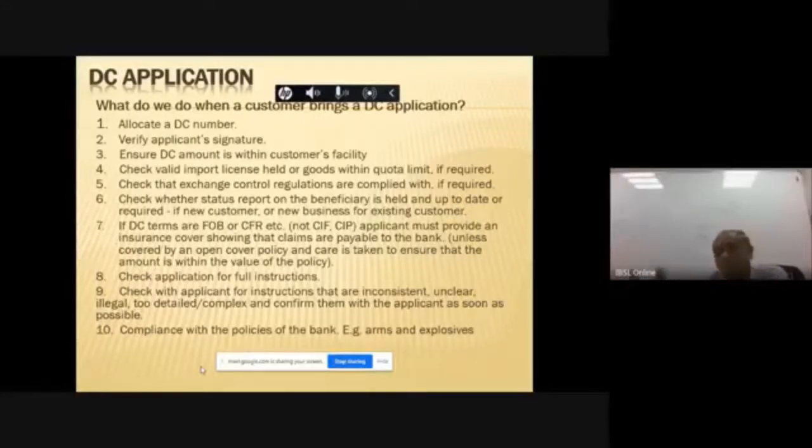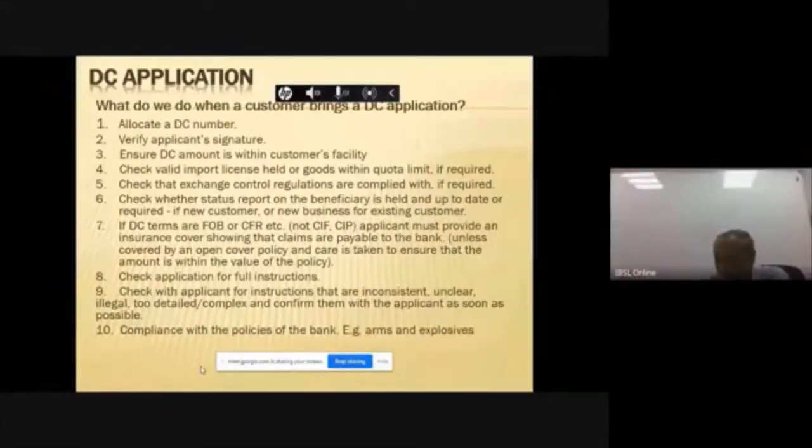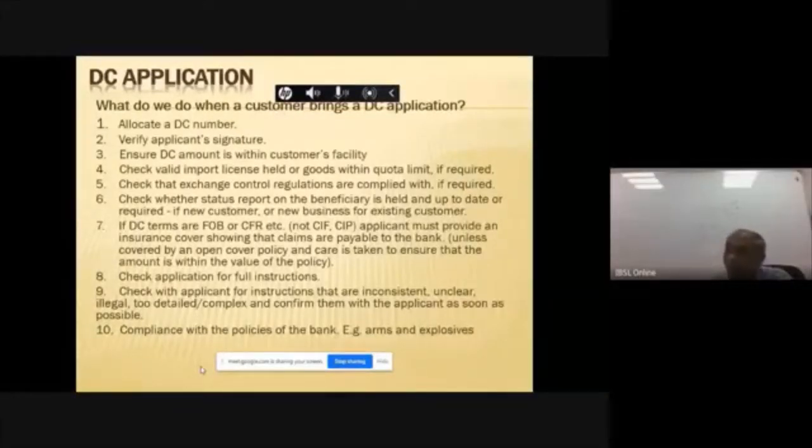And sometimes this guy is importing various things. General trader. Sugar, potatoes and onions under the open cover policy. Then he is importing some other stuff, tractors or so, again under the open cover policy. The goods are different. I'm talking with experience, first hand experience in Kenya, about open cover policies.